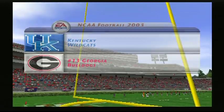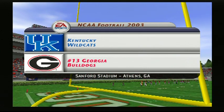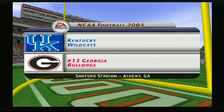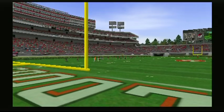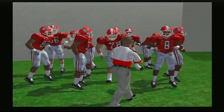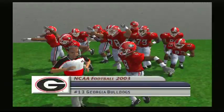We're between the hedges at Sanford Stadium. These fans are fired up. And the weather is absolutely gorgeous for today's game between the Kentucky Wildcats and the Georgia Bulldogs. And here come the Bulldogs.